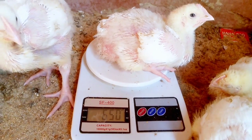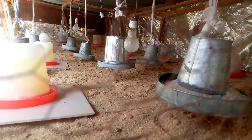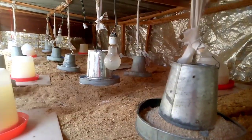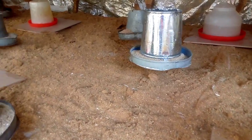They came as low as 36 gram arrival weight, and this week 2 we're having 650 gram. That is a good result, and you see them looking healthy, strong. They are not sick. So they are done with brooding. There's a need to transfer them from the brooding house to a larger space.